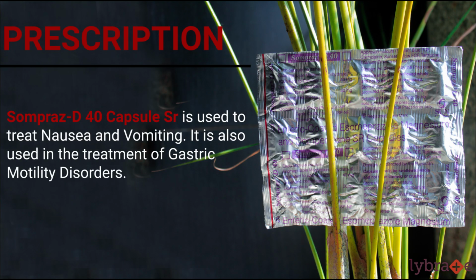Sompraz D Capsule SR is used to treat nausea and vomiting. It is also used in the treatment of gastric motility disorders.